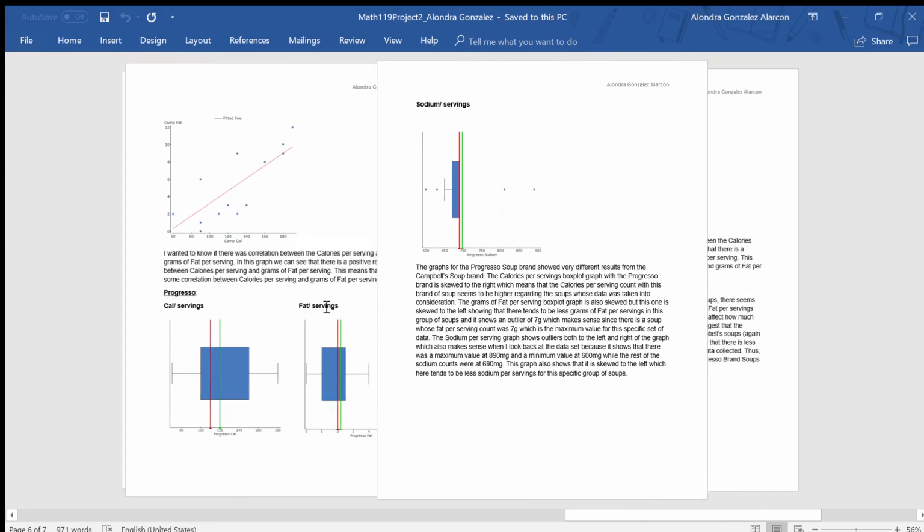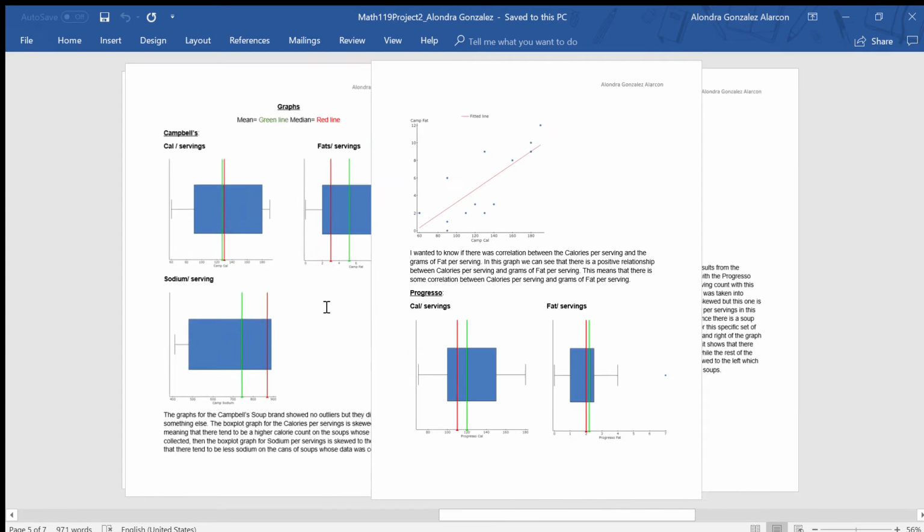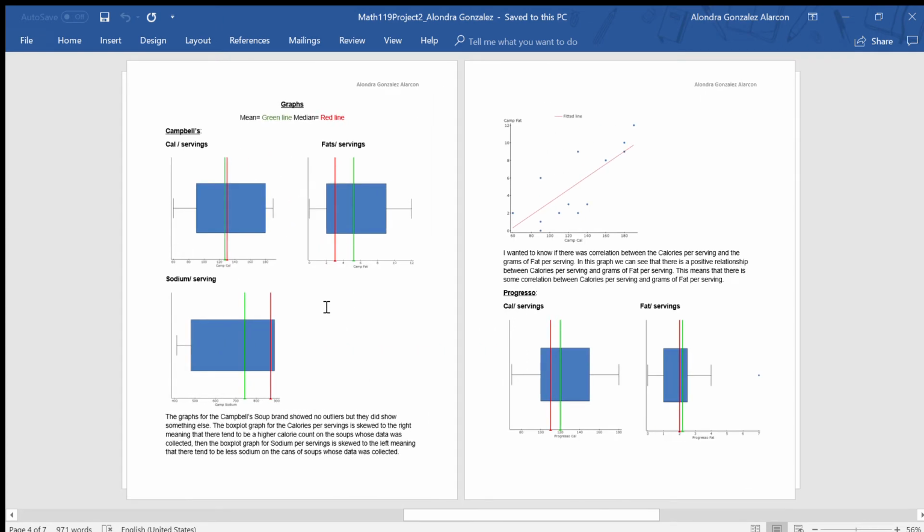What I interpreted from these box plots was that the Progresso soup is essentially somewhat healthier than the Campbell's. Obviously, it's not super healthy, but it's the healthier choice between the two, just according to the data that I collected and what the calculations came out to be.